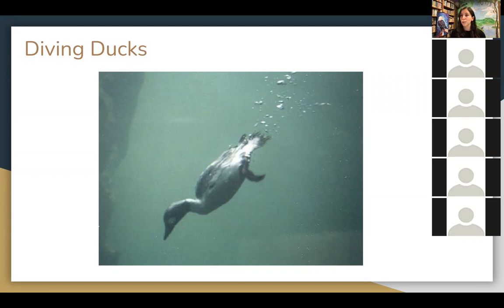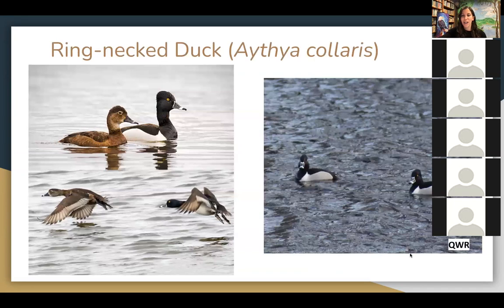But diving ducks that we'll see at the refuge include the ring-neck duck. So this is actually a bad name for the duck because there is no ring on the neck. What it's referring to is actually a ring of brown on the male that you really can't see unless it's perfect conditions. But the field ID to look for is the ring around the bill. So you can remember to look for the white ring around the ring-neck duck's bill.